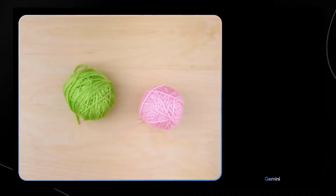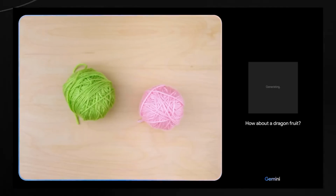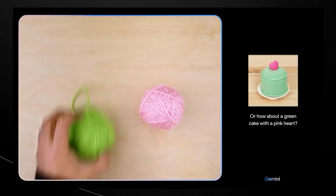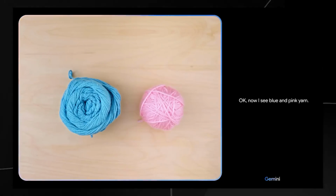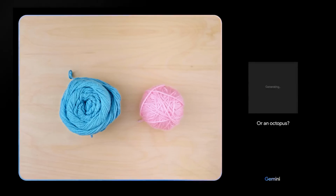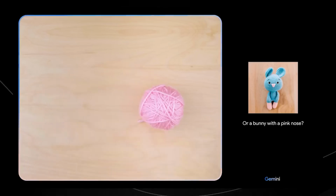Give me some ideas for what I could make with this. I see pink and green yarn. How about a dragon fruit? Or how about a green cake with a pink heart? Okay, how about these colors? And maybe show me some animals. Okay, now I see blue and pink yarn. How about a pig with blue ears? Or an octopus? Or a bunny with a pink nose? Ooh, I'll keep those in mind.